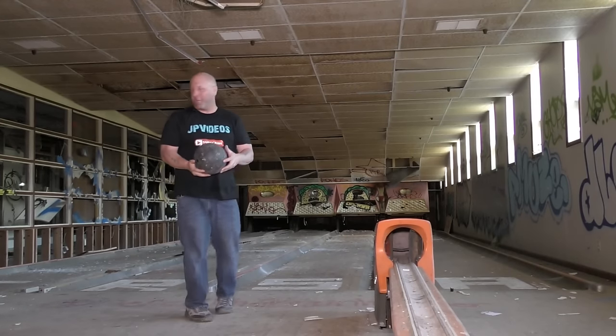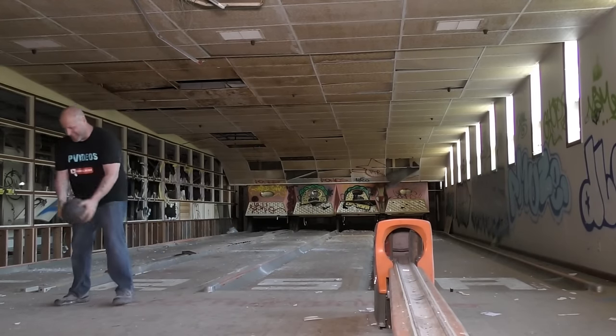So needless to say, we stink at bowling, at least on this alley. The lanes are sloped, balls are all corroded, but still a pretty cool experience. Let's see the hole. Maybe this way? Yeah, just don't go this way.